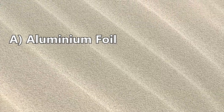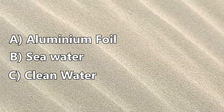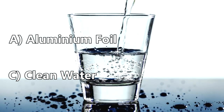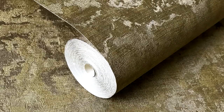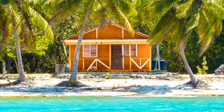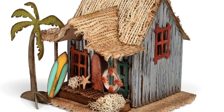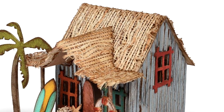You need to cool down, and you've got these items to help you. Which one would you choose? Aluminum foil, seawater, clean water. Seawater is a no-go. Clean water is far too precious to tip over your head. That leaves aluminum foil. True survival experts know that metallic foil is a fantastic way to cool a shelter by covering the walls and roof of the shack in as much foil as possible. You can deflect some of the sun's heat, driving off heat stroke a little longer.